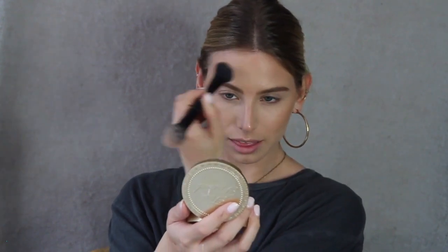I'm going to do this around the perimeter of my forehead. I love palettes like this. I just feel like if you're using something every day and it's all in one palette together, it makes it that much easier that you're not going in and taking out 10 different products. You can just use this one palette for everything.